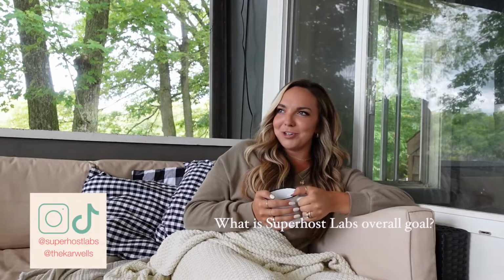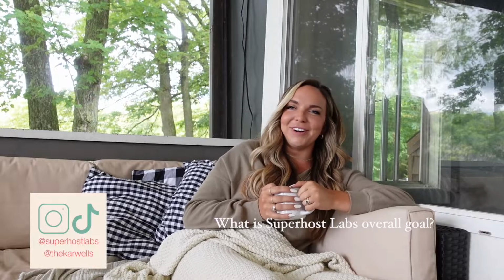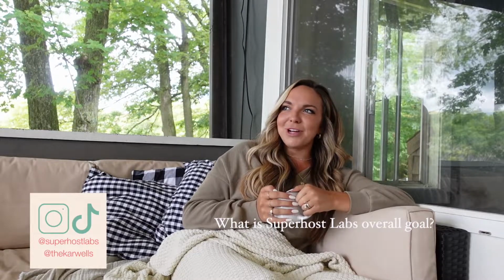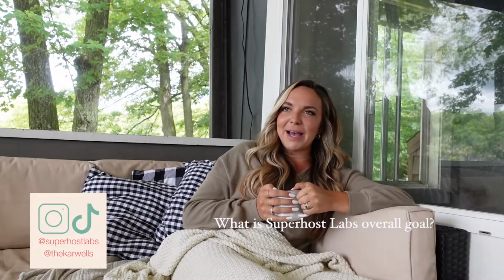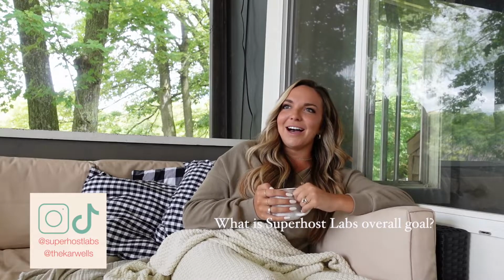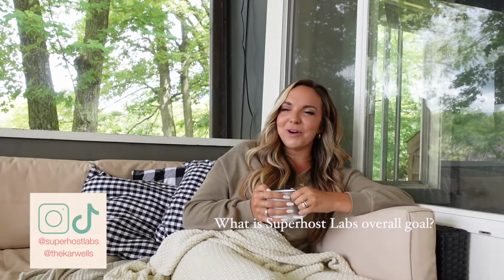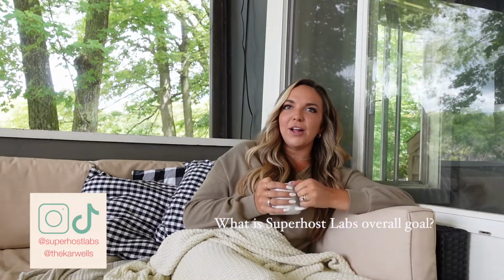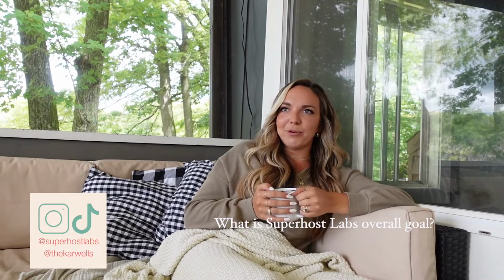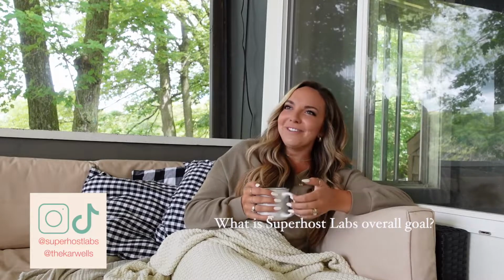Our goal is to make short-term rental investing passive for people who do not have the time and energy or know-how to do it themselves. Short-term rentals are arguably the best real estate investment that you can make currently in today's climate, and not everyone can put together a short-term rental. It's an insane amount of work. It's so much more cumbersome than a long-term rental, and on the back end the operations are a lot heavier as well, but the margins are significantly higher.